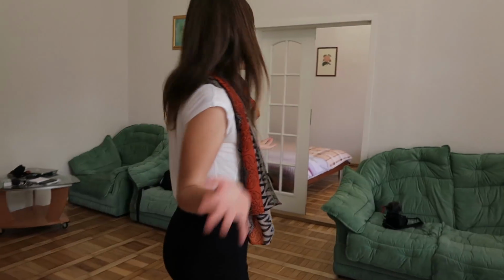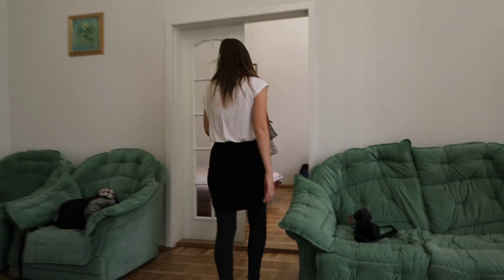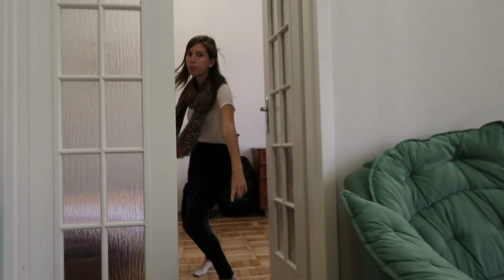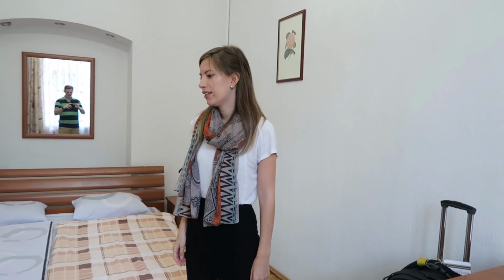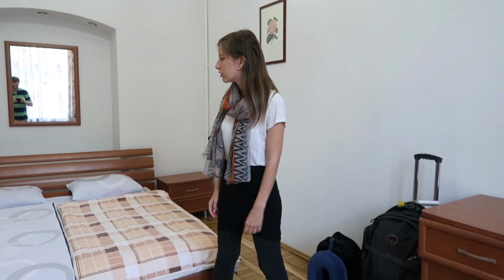That's the kitchen. And then there's only one more room left. So come in. Here comes the bedroom. Don't trip. Just kidding. Actually, confession time: we both stubbed our toes really badly. We kept tripping over that.